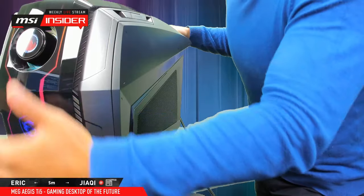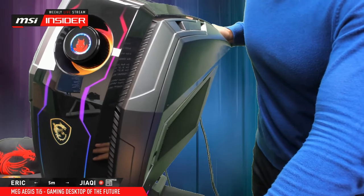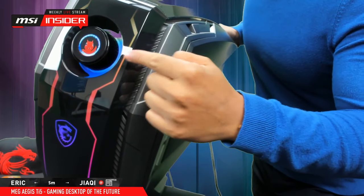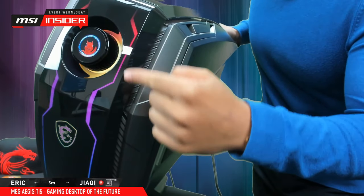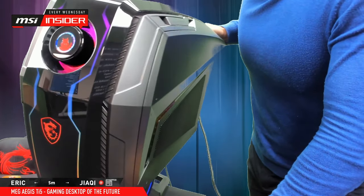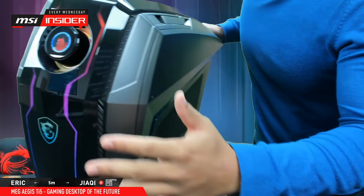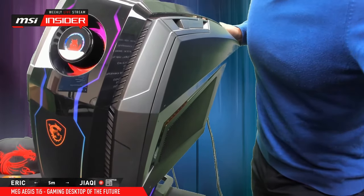So this is the front side. And of course, right off the bat, you guys should recognize what's being displayed right here. This is our little chubby Lucky. That's how I like to call it.